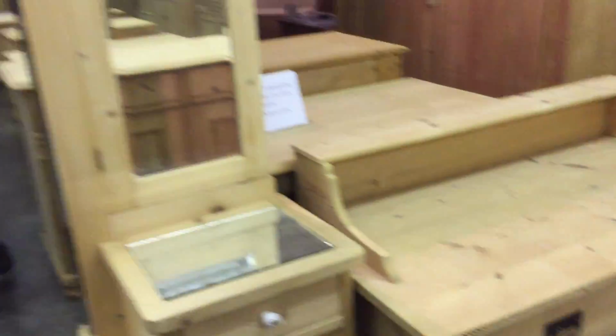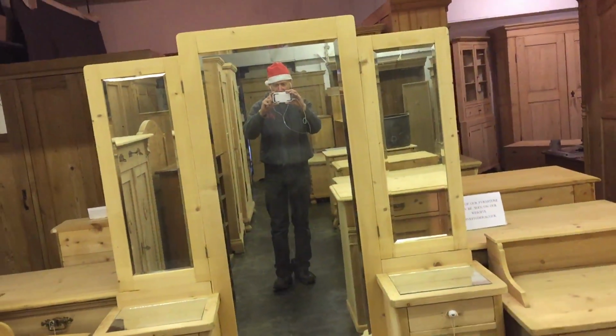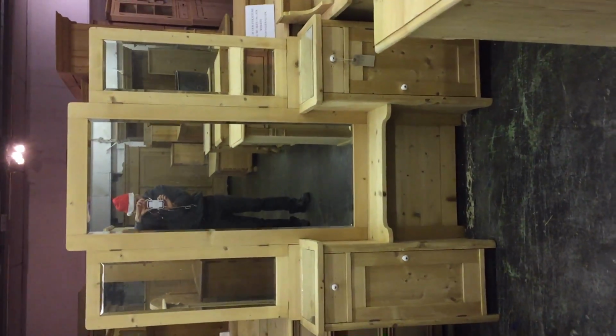Now, here we've got, I've got my Christmas hat on. It keeps my ears warm.